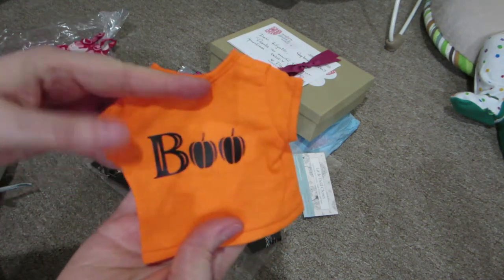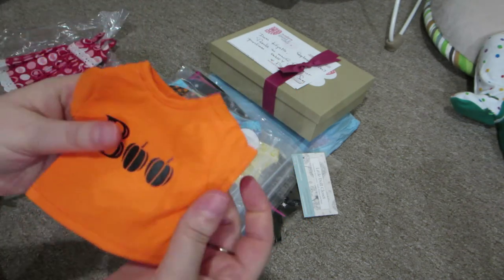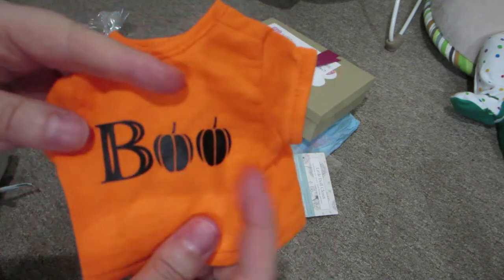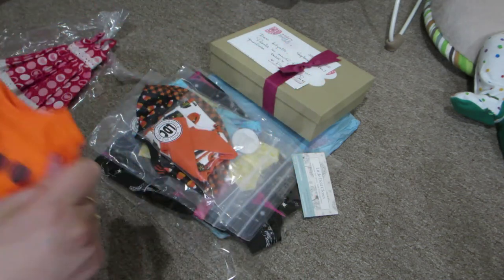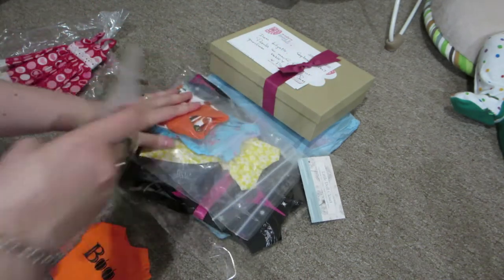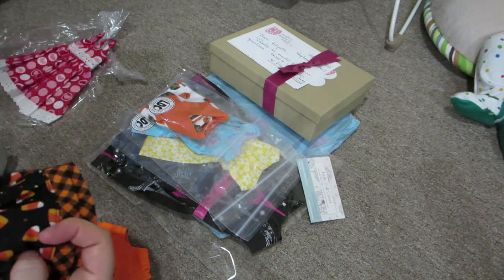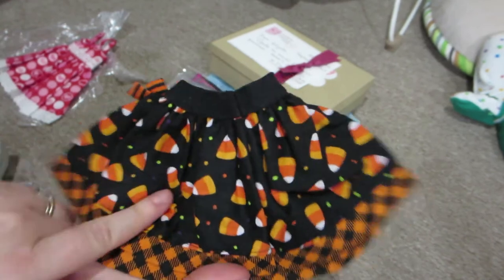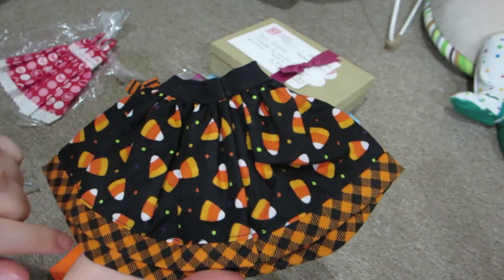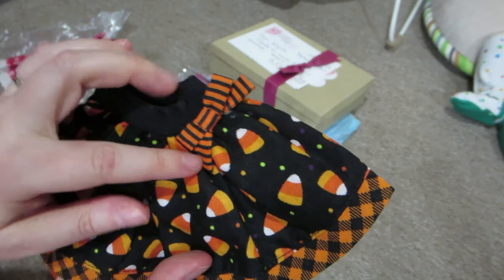See how small the shirt is? So it's just a bright orange shirt, and it has this black applique on it that says boo, but instead of O's, the O's are pumpkins. So I got that shirt, and then to go with it, I got this cute little skirt. It's black and it has candy corn all over it, and it has like a black and orange checkered trim at the bottom, and at the front there's like a little black and orange striped bow to the side.